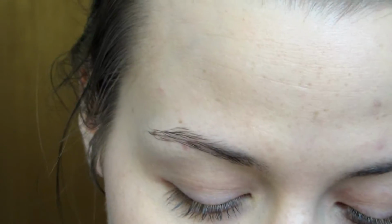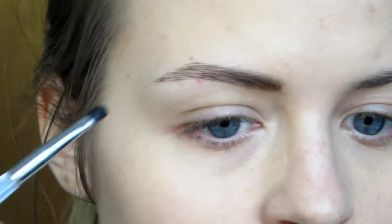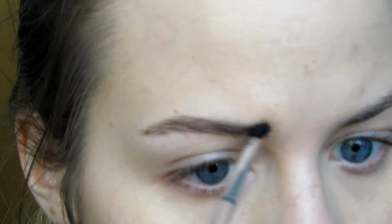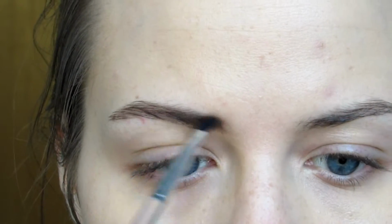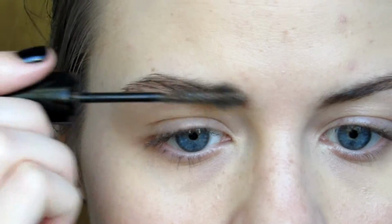I like to do quite a stronger brow during this time of the year, so I'm just gonna start with filling them in with an eyeshadow. After the eyeshadow, I'm just gonna go in really quick with brow gel just to set everything in place. The brows, as you can see, a little bit stronger than usual. And now let's move on to the eyes.